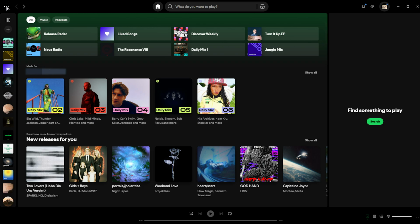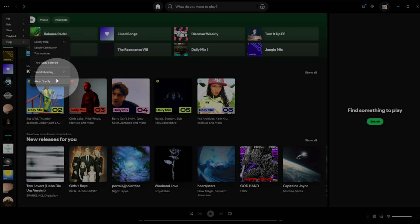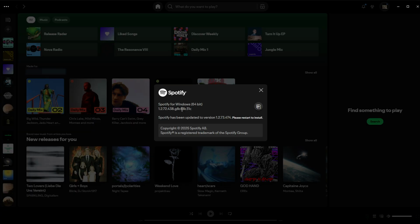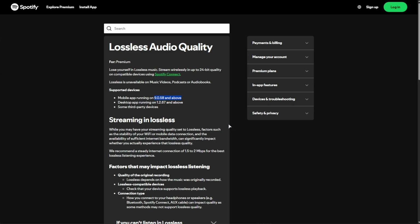You can click the three dots in the top left of your desktop client. Up here, choose Help and About Spotify to find the version that you're currently on. As long as you're above desktop version 1.2.67 or mobile 9.0.58, then assuming you qualify, you have access to this feature. You can click this text here to update Spotify if any updates are pending.